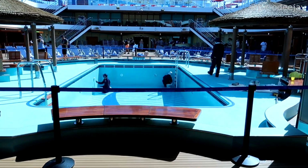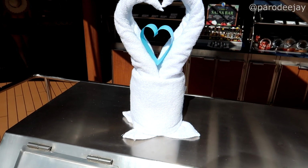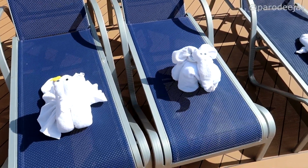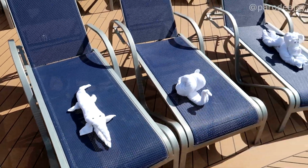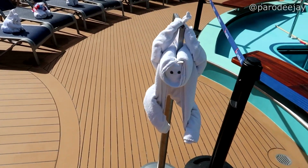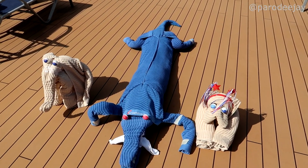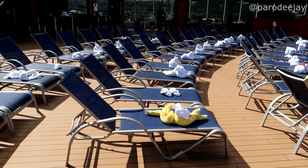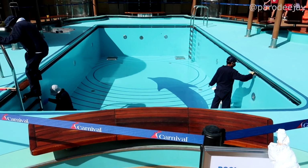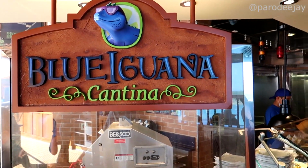I see they're still painting on the pool today. It is towel animal takeover morning. All these chair hugs. Oh, there's my favorite chair hug right there. That's alligator, snail. Oh, gigantic ones over here. Monkey on the sign. That was a weak elephant. You need some coffee or something. Cute. But yes, pool beautification is in progress. So the pool closed yesterday. Apparently probably closed today as well.